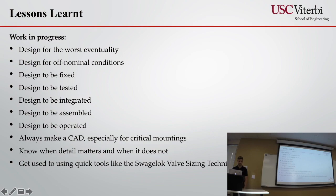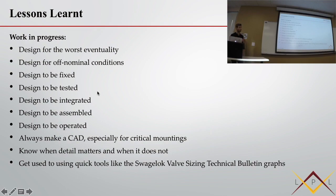my lessons learned, which I did in like 2 minutes, but I'll rattle through them. Design for the worst eventuality, off-nominal conditions. Don't just design for your flow rate; what if this happens, what if the reg breaks, for the relief valve. Design to be fixed, to be mended, not like a maze to get into something or to wrench. Wrenching things on Hydra is an absolute nightmare. It should be raised up more or something, it's a pain. Design it to be tested, so materials, like IPA is going to be going in for testing, what materials you need for that, pressures, proof pressures and stuff are going to be higher when you're testing, and so on.